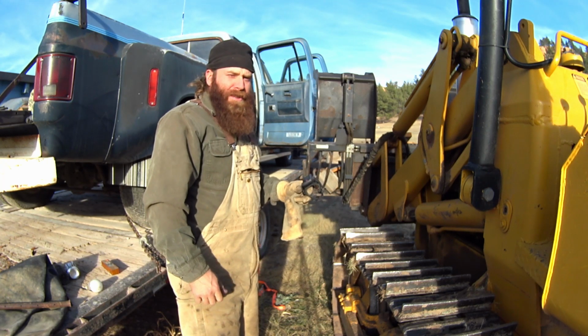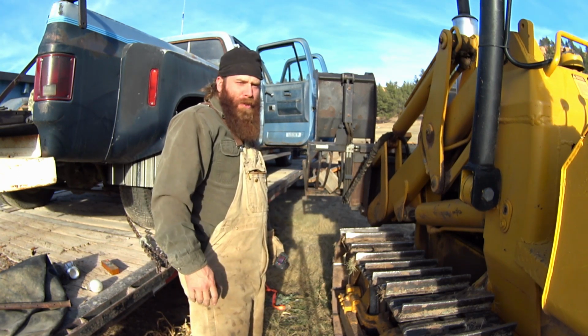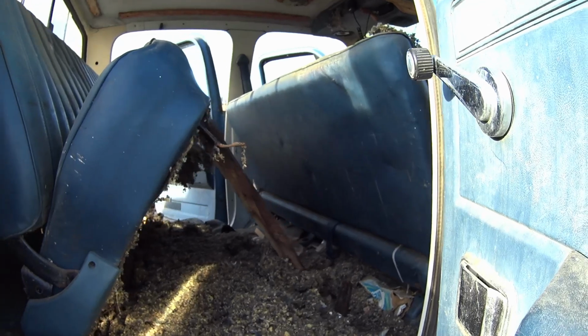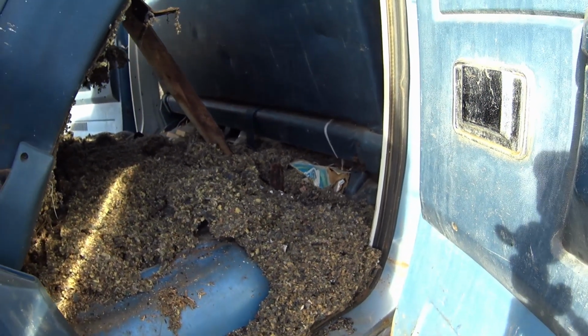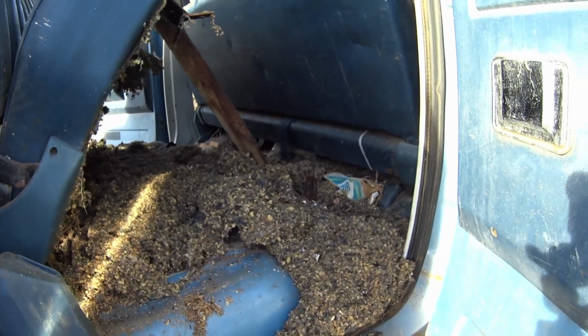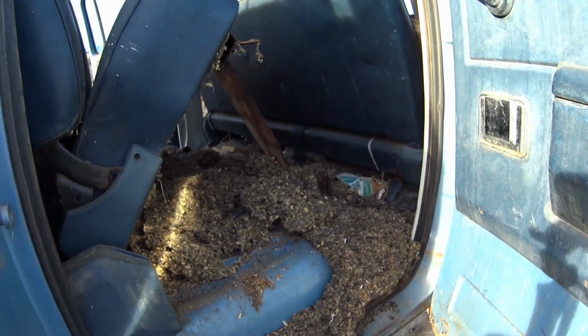I gotta show you this. The extent of that mouse nest, I picked up the back seat because it was already unbolted. It's amazing. I don't think I've ever seen one quite this big. That is horrendous. That is all seat foam and mouse crap. Probably ought to be wearing a mask when I'm doing this, but I'm out here in the fresh air, so I'll take my chances for now.